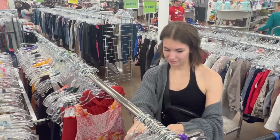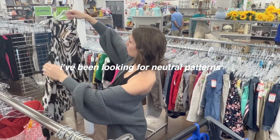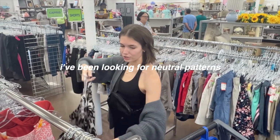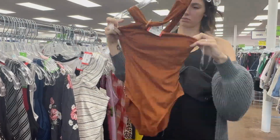I also really liked this. I just didn't like how the sides were longer. I didn't like the cut of it, but I loved the high neck and the pattern. I found a ton of tops, honestly. I couldn't believe how much stuff I found today. Oh, that was a swimsuit. It was kind of cute.